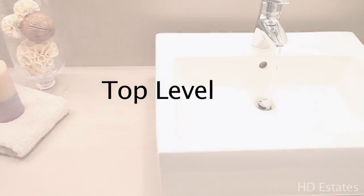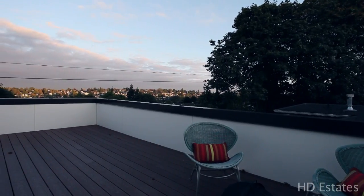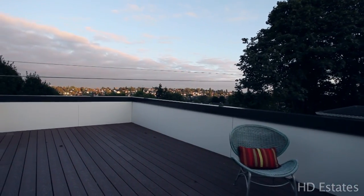On the top level of the home, you will enjoy many summers, barbecuing and relaxing while taking in the sweeping views of Lake Washington.